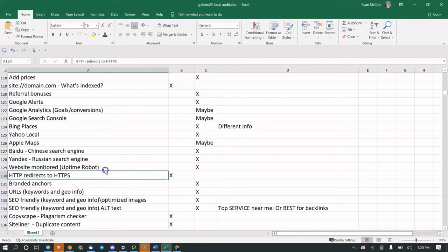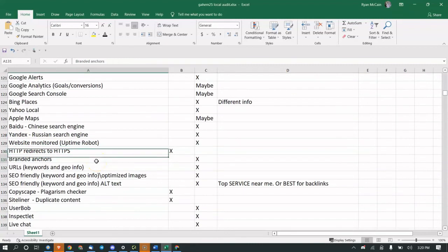I don't think your website's being monitored using Uptime Robot. Basically, what that means is you want to make sure that if your website goes down, you get an alert for it. That's something your company's probably doing. Your HTTP does redirect to HTTPS. Branded anchors, meaning your links don't just say link. It says whatever that link is, right?